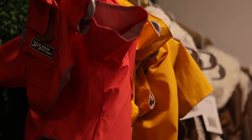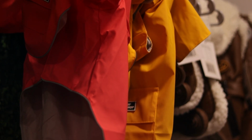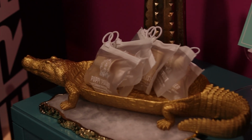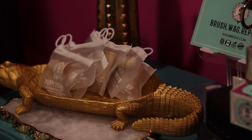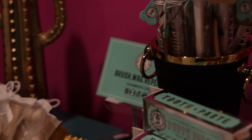So the very first product that the Bougie Pet ever sold was a raincoat. And that was kind of the staple, and has become the staple of the Bougie Pet Boutique, is the raincoat. Now we've evolved to a different, more dual type rain jacket, but rain jackets are huge in this area. The Bougie Pet Boutique does carry a few items that cannot be purchased anywhere else at the moment.